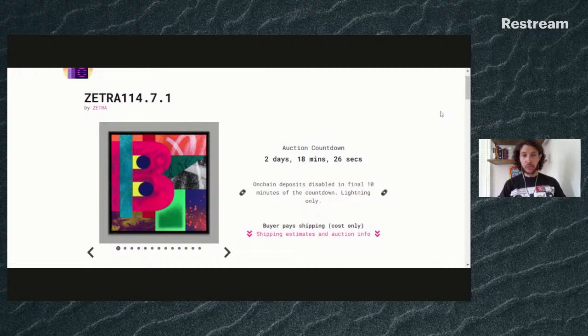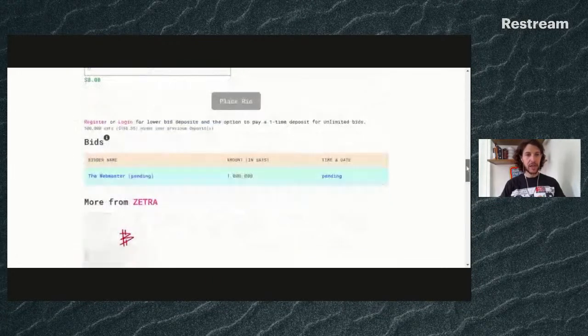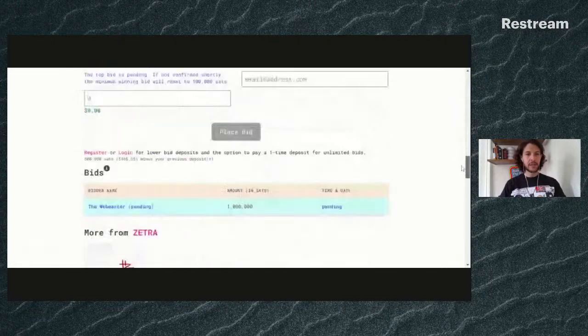This auction, as well as all the other sales, they end on Sunday starting at 1800 UTC. That's 2 p.m. Eastern, 11 a.m. Pacific. They will end in series, but the first one ends then. And this is live. We are accepting bids, so come on in. We got a bid pending from Webmaster already. All right, what else we have going on?